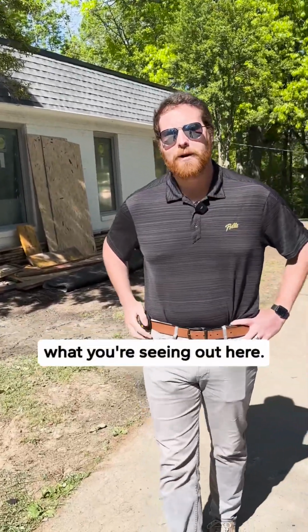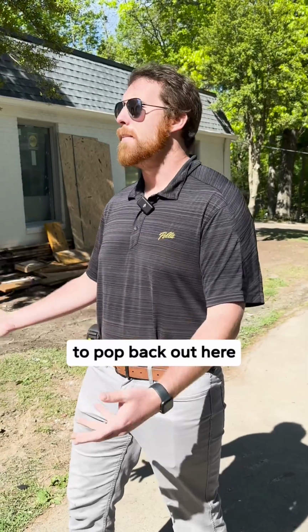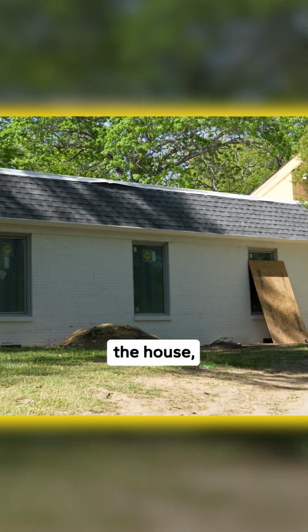Well, hey guys, hope you like what you've seen out here as far as this phase goes. Anytime we're able to pop back out here and kind of see the work we're able to do for a homeowner, see their vision and their dream actually become reality in the house, just makes us feel good about what we do.